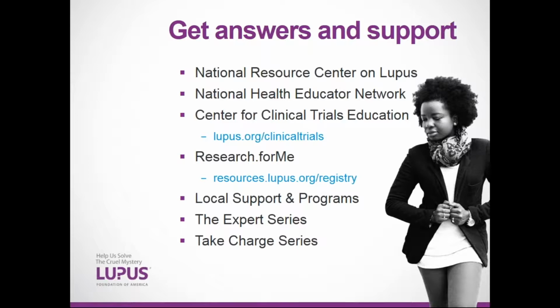Again, this is available at resources.lupus.org/registry. We also have local support and programs. This is an opportunity for you to get involved locally with our chapters in regions across the country who provide numerous fundraising and education events and support programs. You can search for the chapter or office near you on our website.